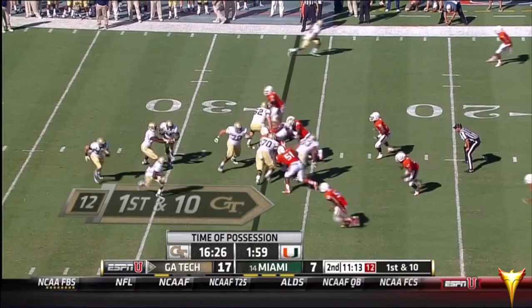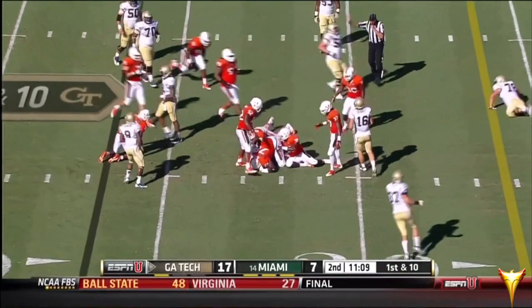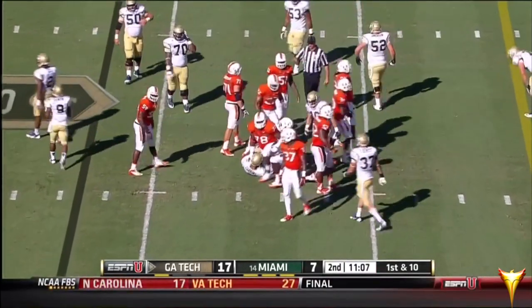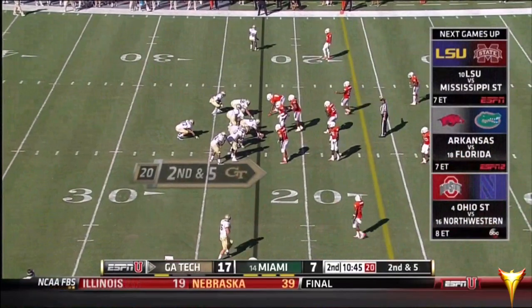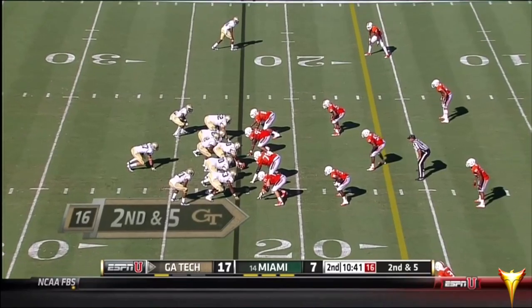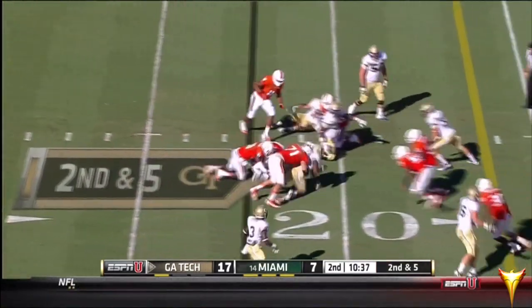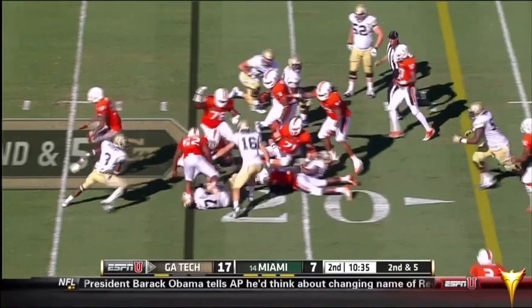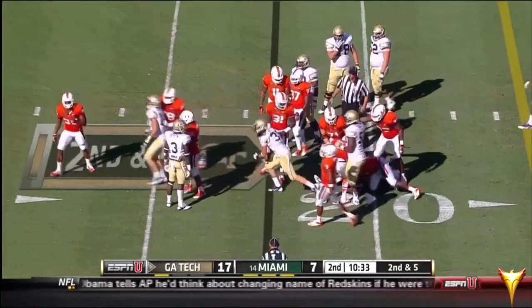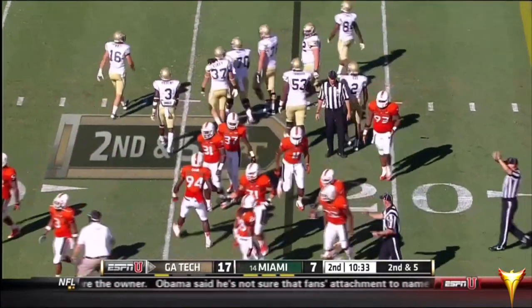Time of possession. Here's Perkins, who had a touchdown earlier in the game. He picks up five. And that means they don't have to have near as much depth defensively, does Georgia Tech. Van Lee gets out of the backfield, lost the football. Miami's got it.